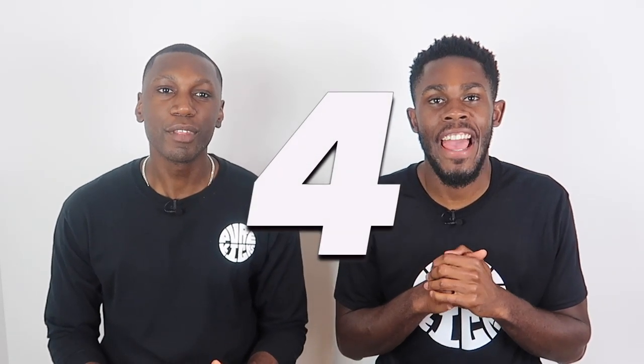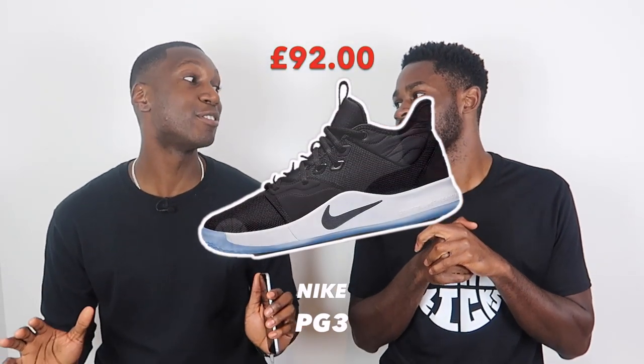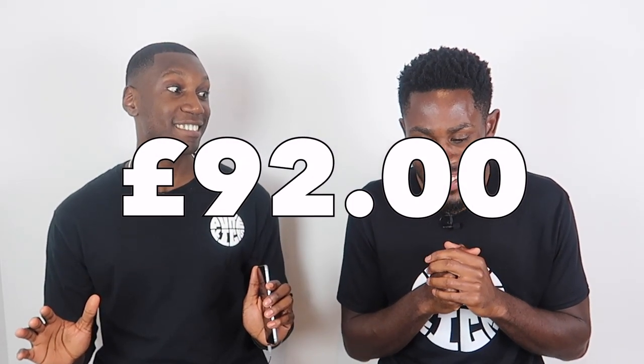Coming in at number 4. It's the PG3, for £92. What are you telling me? It's the PG3, bro. I won't lie, there is a little honorable mention. There is the black colorway for £75, but the size run isn't strong. But we've said it now, so go hope that your size is there. But £92 in a blue color, I think it's the Paulette colorway.